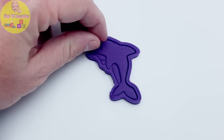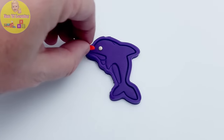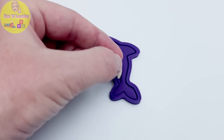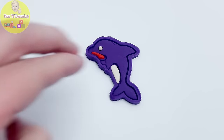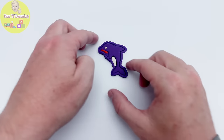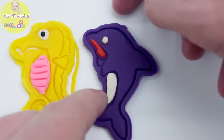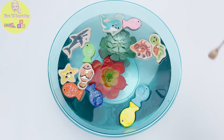We should add an eye. And a red mouth. And of course, a white tummy. Now that's an adorable dolphin. I'm so curious about what animal we'll catch next.